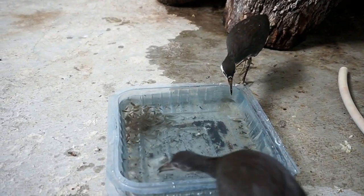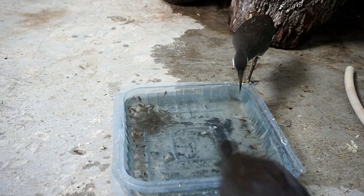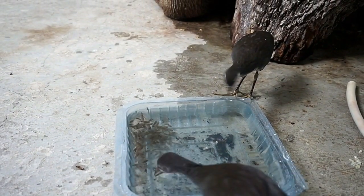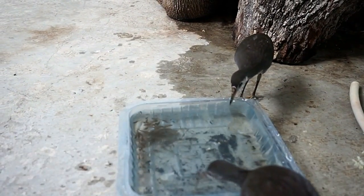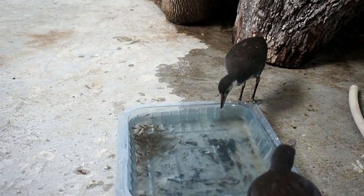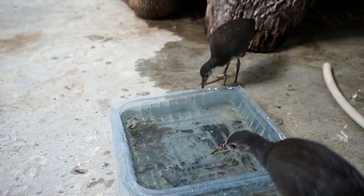Maybe it's not difficult for them, but for us, finding the fish must be done using a net to catch them. The bird just uses its beak to catch the fish.